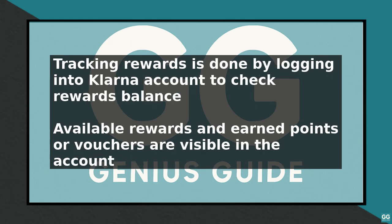When you have enough points or vouchers, you can redeem them for rewards. This can be done through the Klarna app or website, and the process is usually straightforward. Simply browse the available rewards, choose the one you want, and follow the prompts to redeem it.